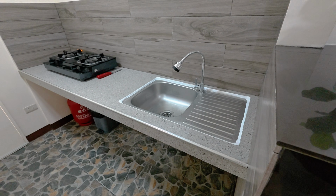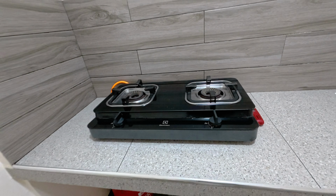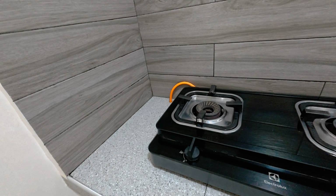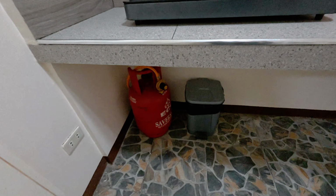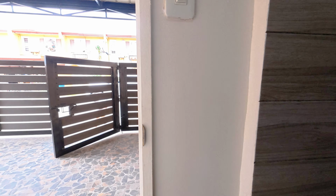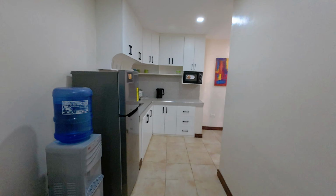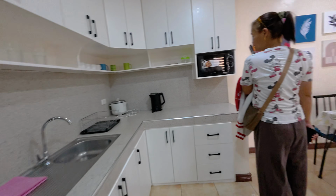sink. This is a big draw for a lot of folks. And then here's your cooking surface. That's heavy duty Electrolux, man. That's a heavy unit. It's already connected with the gas bottle underneath. And this door just goes back out into the patio area. All right, what is this? A nice unit, guys. Let's go upstairs and check out the bedrooms.